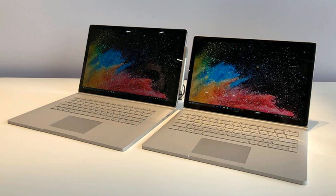Microsoft wants you to know the Book 2 doesn't just use that power for video processing, either. That's because the hybrid also does a decent job of handling PC gaming. I was able to run Overwatch and PlayerUnknown's Battlegrounds on the Book 2 without much issue. Don't expect to run PUBG on its highest settings, though.